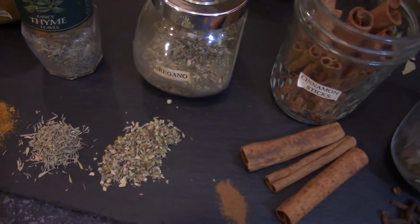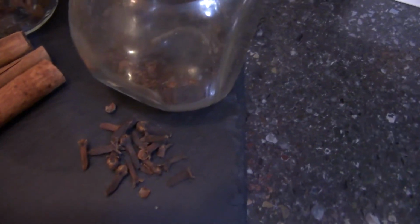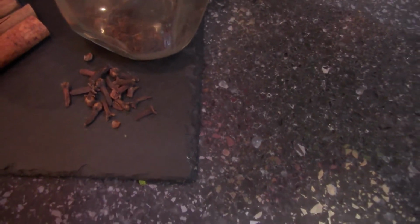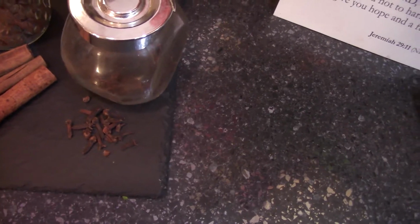Cloves. Okay, the cloves. Now people, you see that jar is very low. I don't use cloves a lot. It's very strong in taste. I do know you can use it in ham. It can spice up some rice, and you can use it in meats or stews, but I don't use it that often. It's very, very strong.